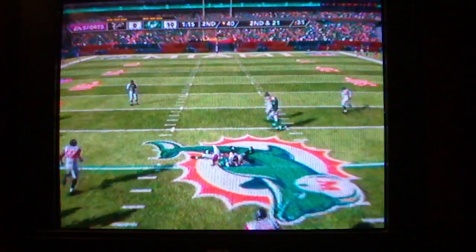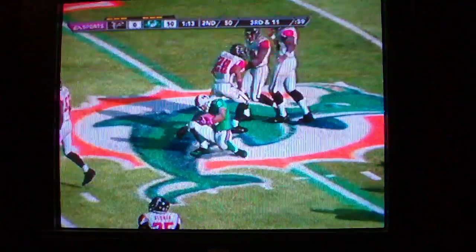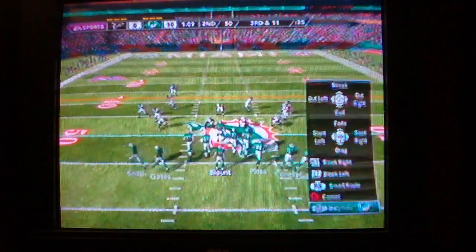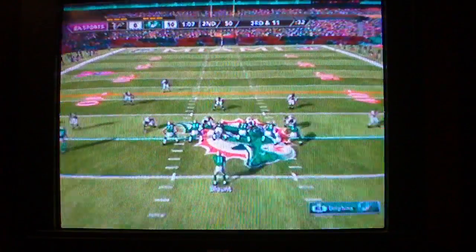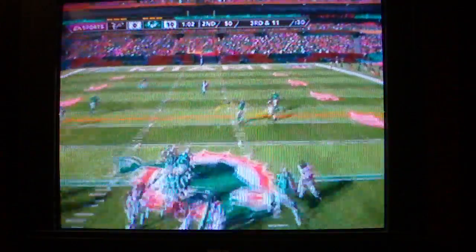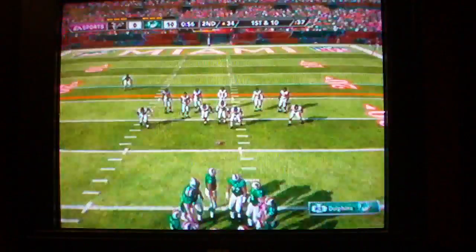So, let's just regain those yards bit by bit. What a shot. Dennis Pitta. Thank goodness he held on. Alright, 3rd and 11. And you gotta be careful with Dennis Pitta, guys. Seriously, they just left that open.